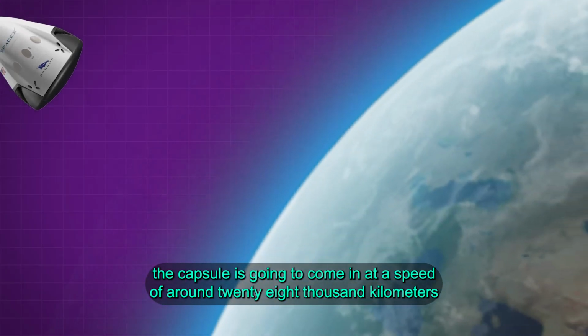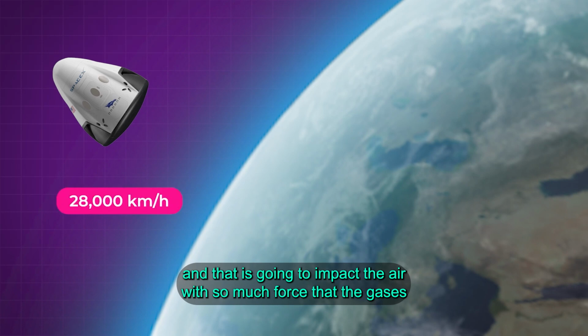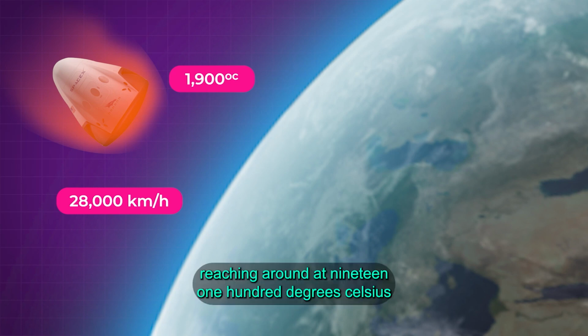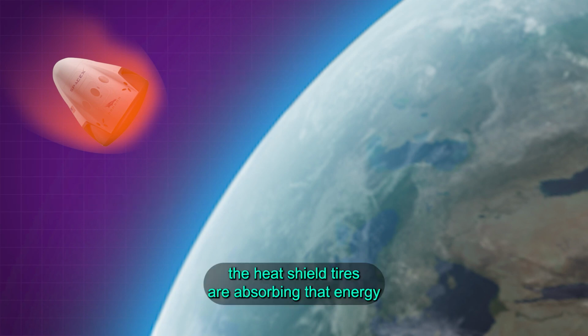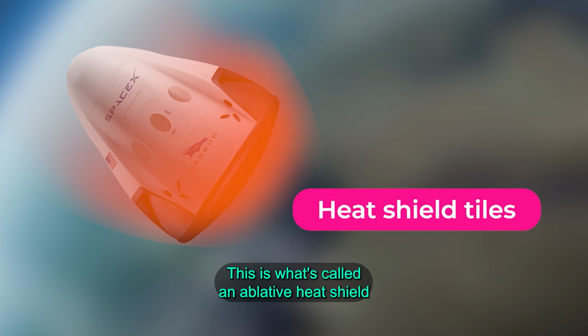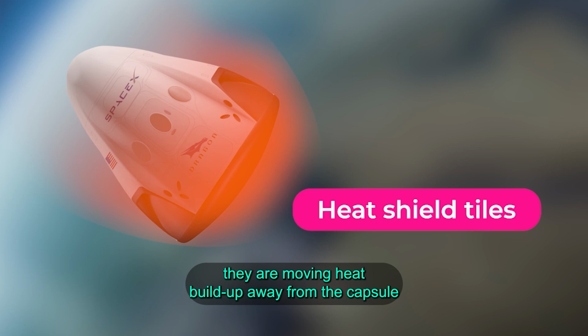The capsule is going to come in at a speed of around 28,000 kilometers per hour, and that is going to impact the air with so much force that the gases will compress and combust into screaming hot plasma, reaching around 1900 degrees Celsius. The heat shield tiles are absorbing that energy and then partially vaporizing. This is what's called an ablative heat shield. By having the outer layer of the tiles purposefully erode away, they are moving heat buildup away from the capsule.